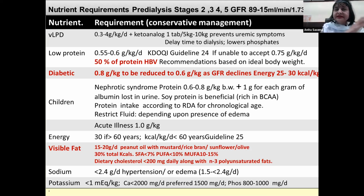And energy intake is according to years. If the patient is above the age of 60 years, we consider them to be not very mobile. They're more sedentary, so the energy intake should be 30 kilocalories per kg body weight per day. However, if the patient is less than 60 years of age, then the energy intake is between 30 to 35 kilocalories. And the visible fat that you have to give to your patients is between 50 to 20 grams, which you can give as a combination of peanut oil with mustard oil, rice bran oil, or sunflower oil.